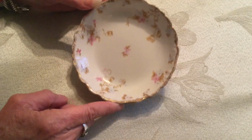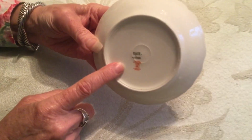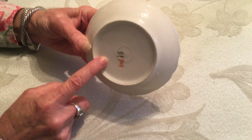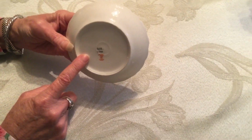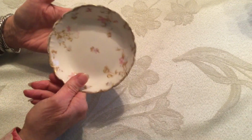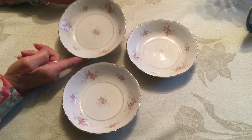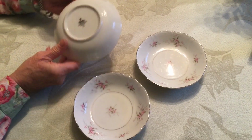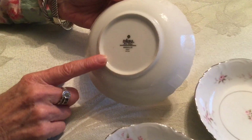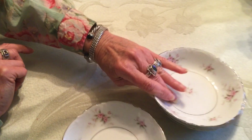I picked this up at the Goodwill. It's a beautiful vintage Limoges piece by the Elite Company, and it was made actually by the Bawo and Dotter Studio, and it was produced between 1900 and 1914. I paid 50 cents for these beautiful berry bowls. They are Mikasa in the Versailles pattern. And I'm not quite sure of the year they were produced because I couldn't find any information on that at all.